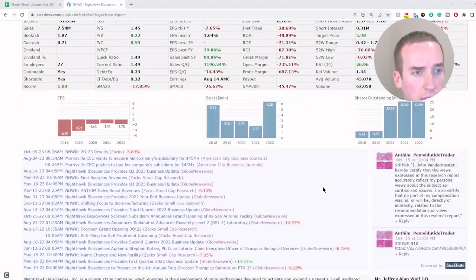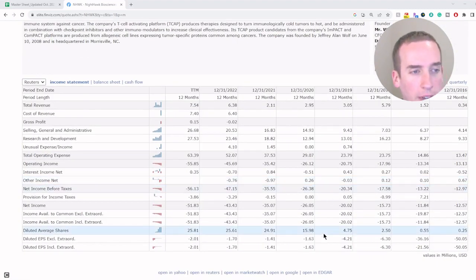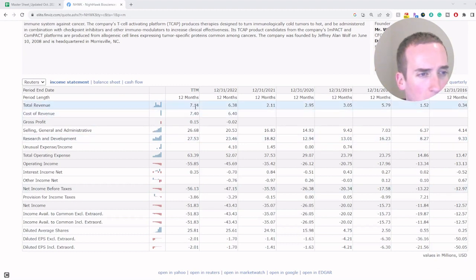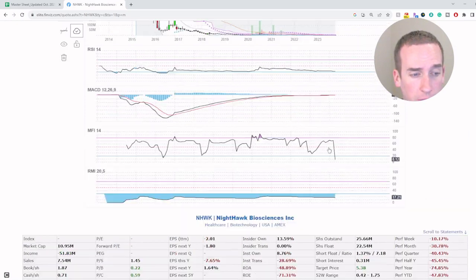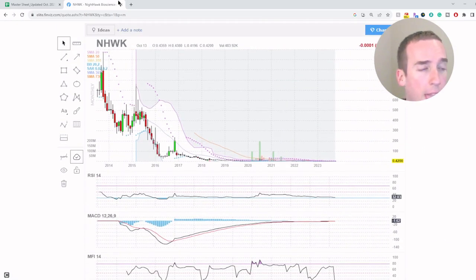Sales are increasing. Our insiders aren't even buying. That's not a good sign. Revenue's growing. That's positive. Oh, it's because of, no, they're about to fall off a cliff. Their sales are about to fall off a cliff.